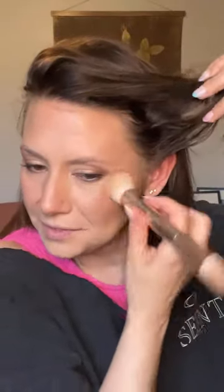Okay, grabbing a little bit of pink and adding that to the top part of my cheekbone. Ooh. All right. That was a lot. We'll just add it over here. Balance, balance. Oh, there's stuff in my hair. Okay. There we go. Not bad. Let's line. Oh, let's powder. Let's set. Let's set this baby.